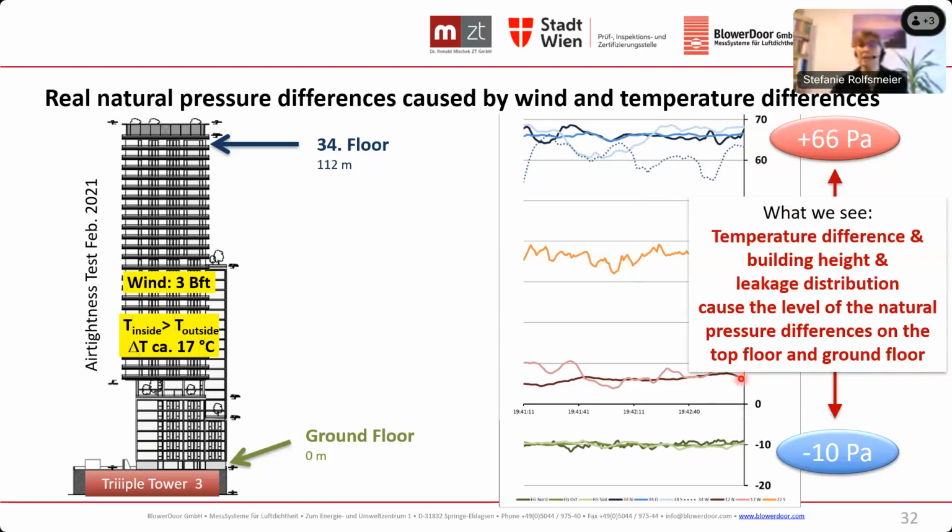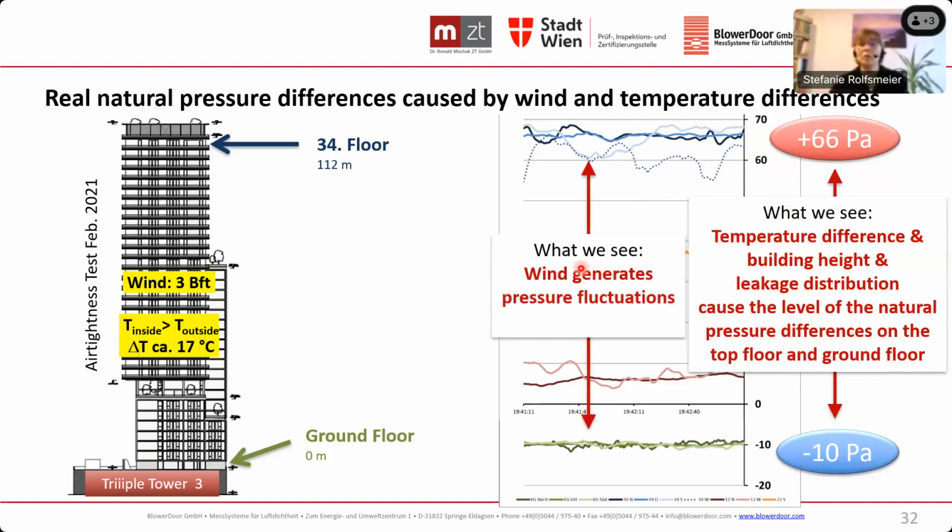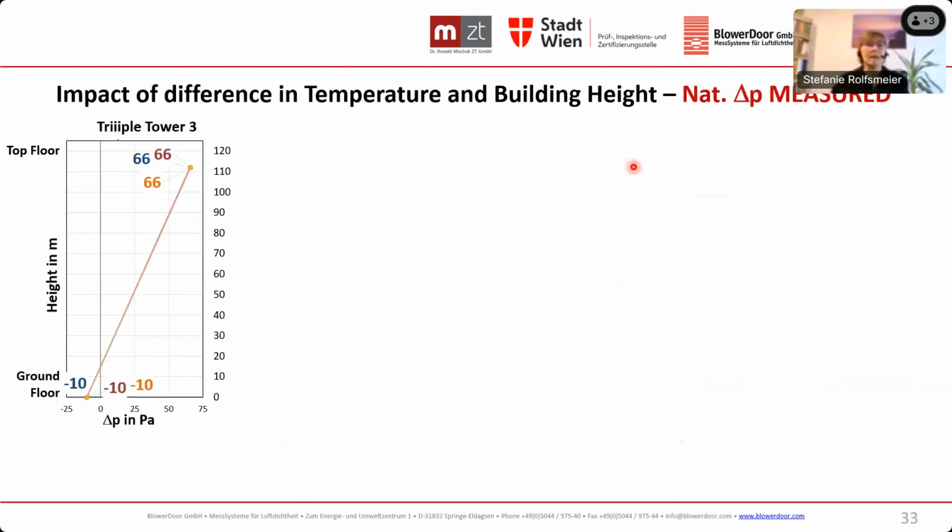What we learned is the temperature difference and the building height and the distribution of the leakages over the building cause the level of baseline pressure at the top of the building and at the bottom of the building. And wind generates fluctuation, less fluctuation on the ground floor, a bit more on the top floor. Here you see again the Triple Tower with 66 Pascal on all 3 sides of the building, and on the ground floor on 3 sides of the building we have -10 Pascal.